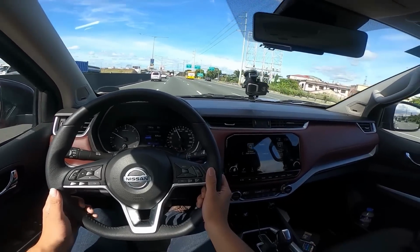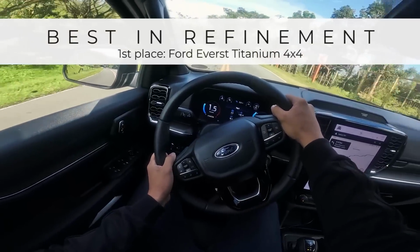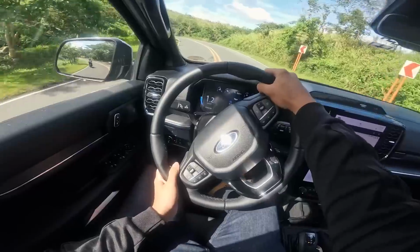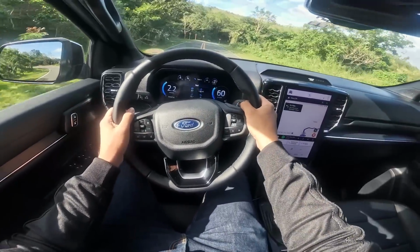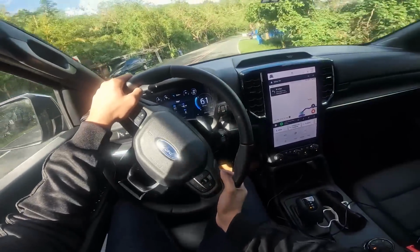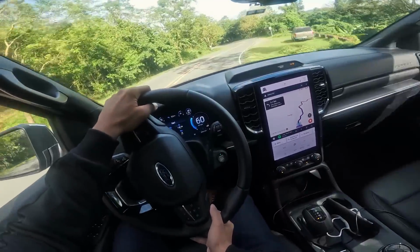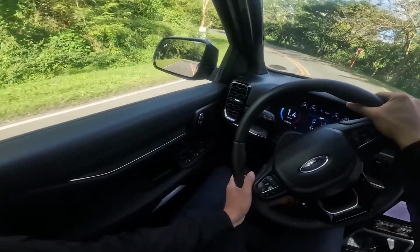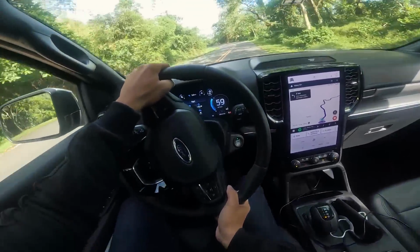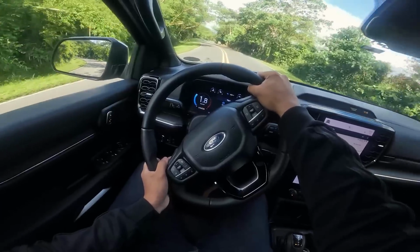This year though, there is a new contender and it takes the top spot. And at first place is the Ford Everest Titanium 4x4. The Titanium 4x4 is now the gold standard when it comes to refinement. It is the most quiet by a huge margin. You can barely hear the engine at idle, and even at 1,500 RPM, you don't get a lot of diesel clatter inside the cabin. The ride quality is also one of the best. The suspension is soft, but it doesn't feel as floaty as the Terra. In terms of refinement, the Everest has set the bar pretty high for the next generation of PPVs.